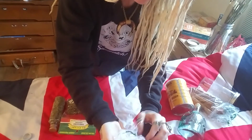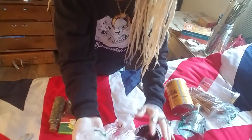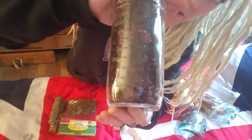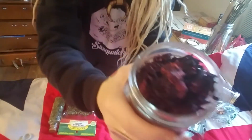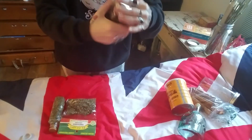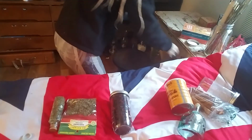That one that jumped out must want to be in my tea this morning. Wow, I got just enough to fit in that jar. That's pretty cool. Alright, so there we go. Beautiful jar of hibiscus flowers. I paid a little under $3 for this. And those are gorgeous. And then I have a little label I put on them.